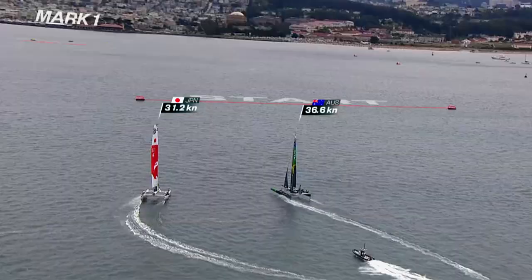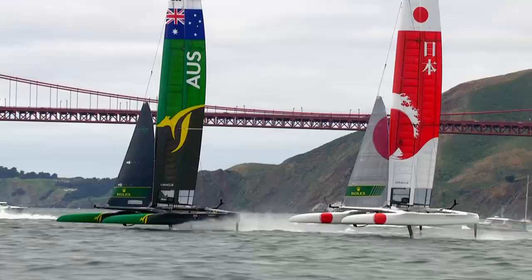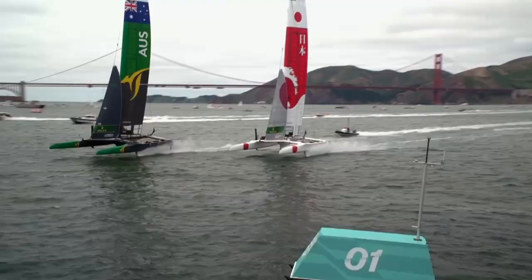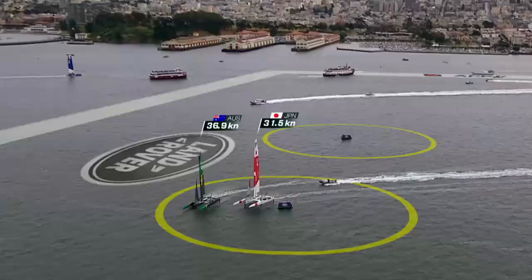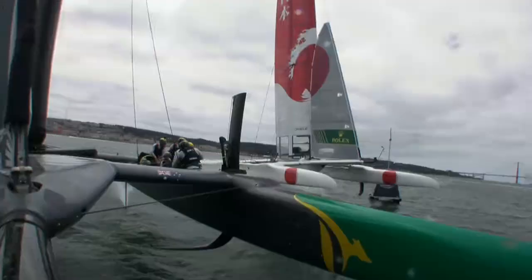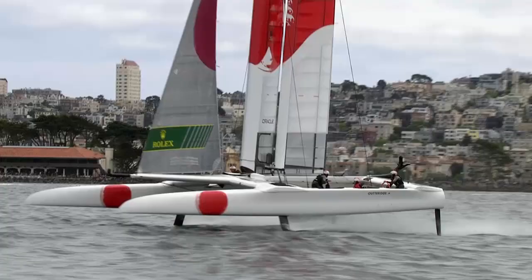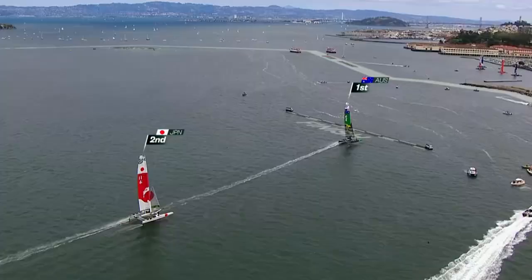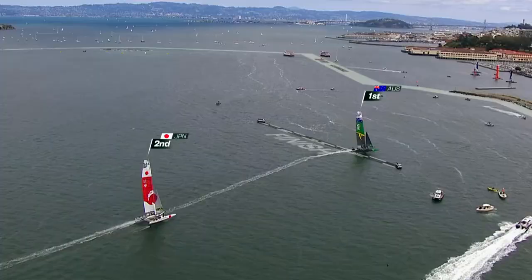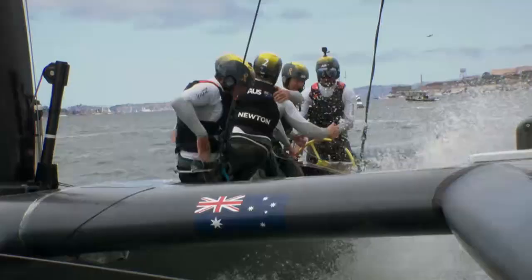Here we go, 3, 2, 1, and we are racing. 40 knots, 5, 10 metres apart. This is on this race. Both nice and tight. Oh, it's very close to contact. Team Australia have absolutely bashed the Japanese, in towards the massive crowd for the full glory. Tom Slingsby, take a bow. You've just won here in San Francisco.